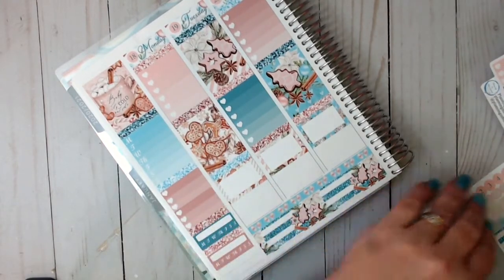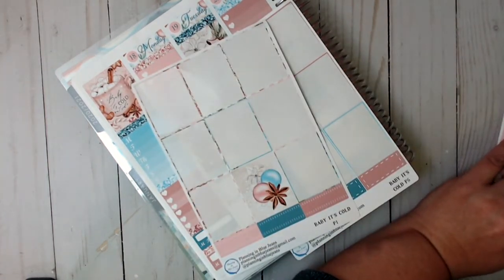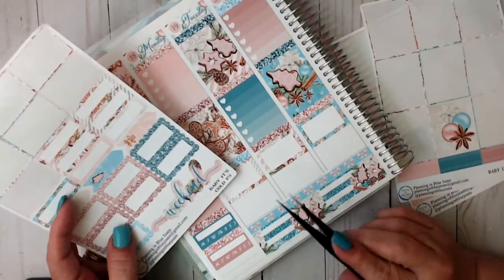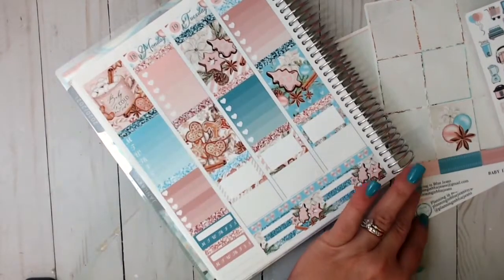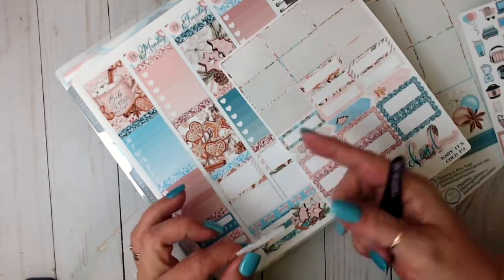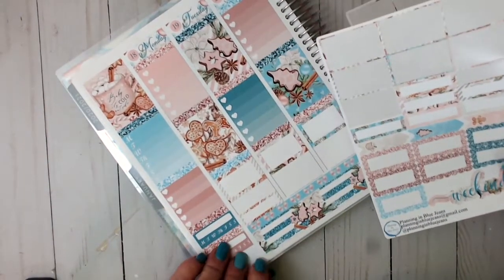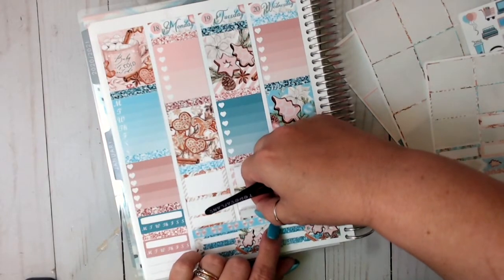Okay, so let's go ahead and do some quarter boxes. So I think, okay, Monday, Tuesday, Wednesday, I babysit. Let's just use these. Okay, so we'll do this one. I'm just going to put this right down here at the bottom. I'm just going to go ahead and put these down for Monday, Tuesday, Wednesday, because those are the days I know I babysit.